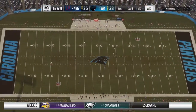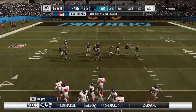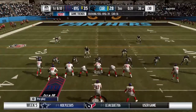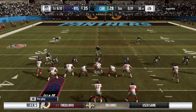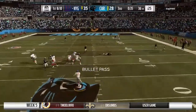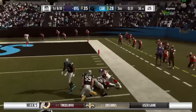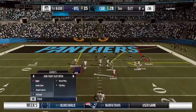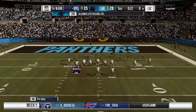And when you start plotting for this drive, when you start thinking to yourself, okay, what are we going to do? You don't go away from what you did before because that worked, but you have to be prepared for wrinkles and counters because you know they'll make some adjustments. Here we go now. 3-19. Letter on first down. Flushed out right. Wide open receiver, complete. And he's brought down, but not before he reaches the 8-yard line. A really good pickup of 28 yards.